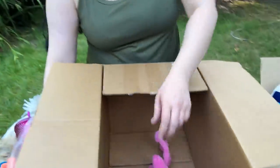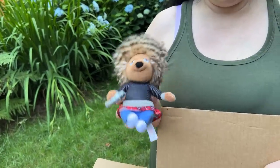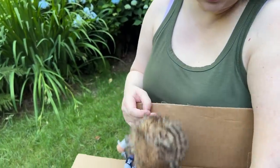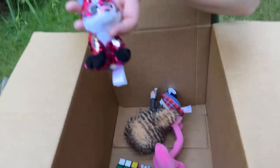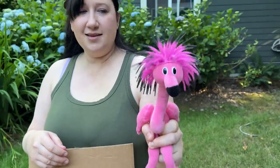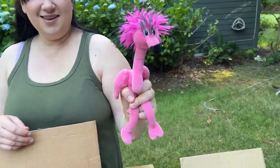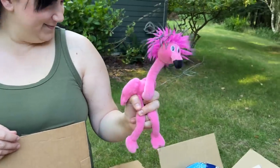That's cool. And I got this because I have the pig guy, and I was going to put him in a bundle because the pig guy wasn't selling. Oh, and just a random keychain. This punk rock flamingo. Hey, guys. Woo. That's cool. She's just awesome.